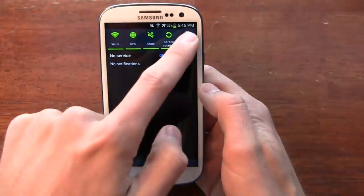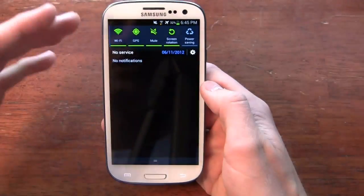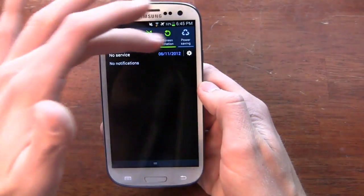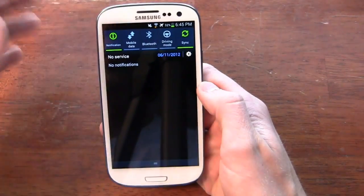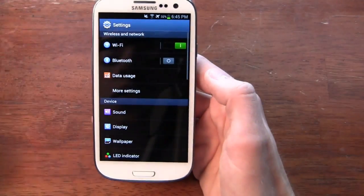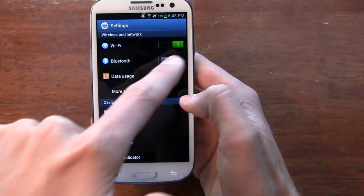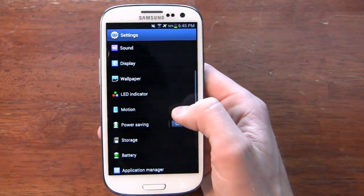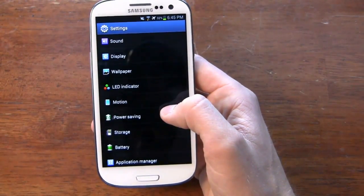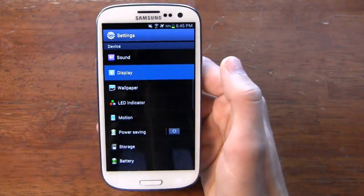You can see some differences here. First of all, you'll notice a whole new notifications bar with a bunch of different shortcuts up top: Wi-Fi, GPS, mute, screen rotation, mobile data, Bluetooth, driving mode, a ton of stuff here. And then I can see my quick settings I can access right here and go into settings. I've got them grouped by wireless and network, device, and you can see the little toggles here are different. This gets into the customization portion of TouchWiz. They've really done a great job with customization on this device. So first of all, we can go to display and take a look.